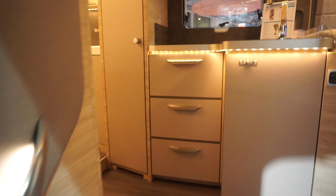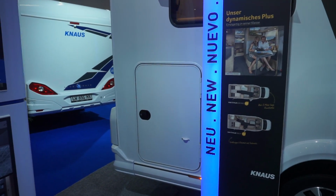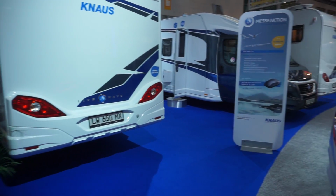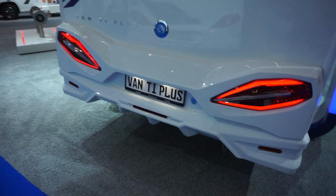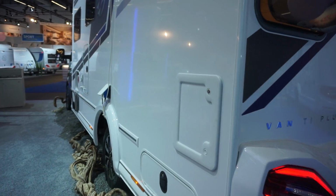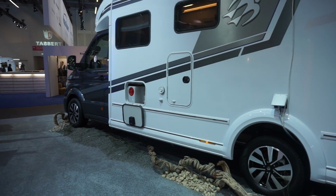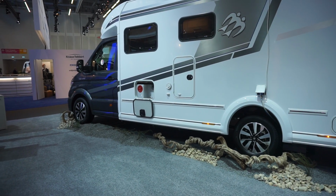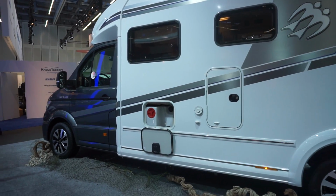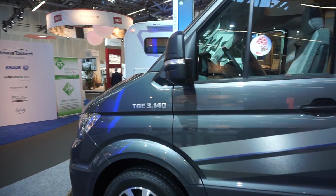Now, the one thing, I'm not going to get in the garage, unfortunately, so I can't quite see how many bikes we can get in there. Also, because we've got the toilet at the back. You see, there's the toilet. So the garage is just the one entrance to it. So that is a van I find quite impressive.